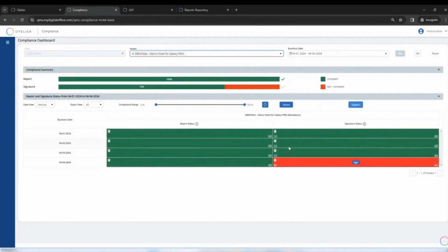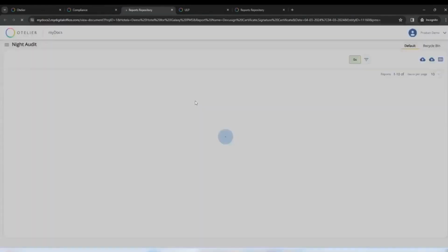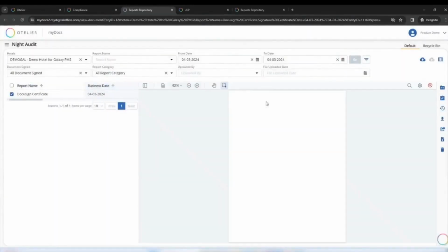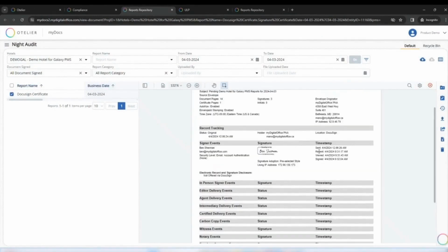Signers complete their signature packets using DocuSign, and the statuses reflect in the compliance dash, indicating who has signed and who is still pending to be signed. Once the signature packet is completed, it provides a signature certificate offering increased security, legal validity, and global acceptance. This is a certificate which is provided by DocuSign. It shows when it was sent, when it was viewed, and when it was signed, which makes it legally valid.